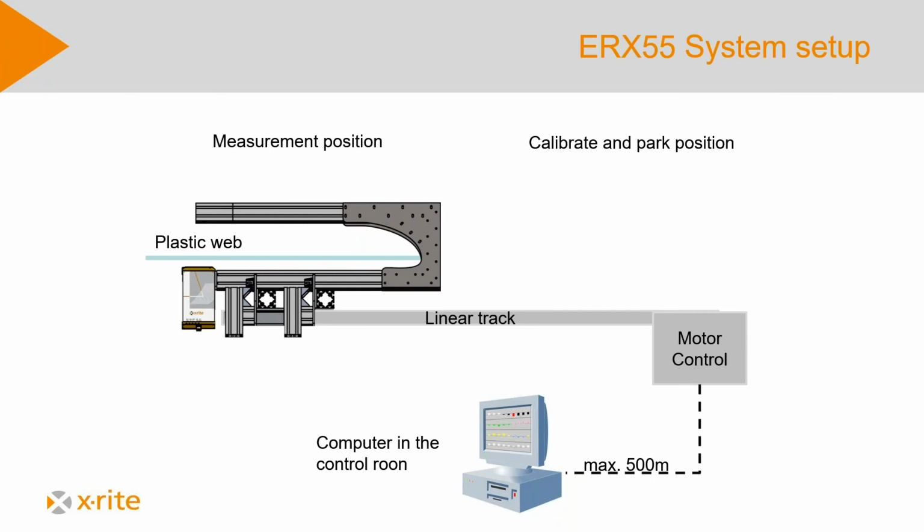So this is how the system looks. Again, we have a large distance to the computer, and we can connect external signals. For example, if the web is breaking, we move out automatically. All these things.